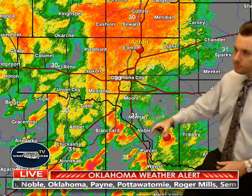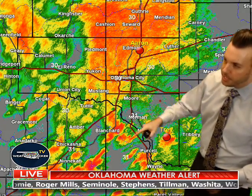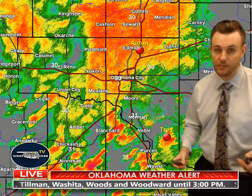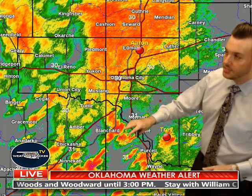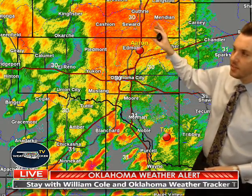Even here in Norman, this activity that tries to move in over the next 5 minutes or so, there could be a little bit of shot-size hail mixed in with that as well. Some folks may call it sleet. These are elevated thunderstorms, so I'm going to call it shot-size hail. I think that's exactly what it is as it moves on through. So that's the latest on radar there.